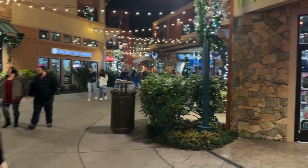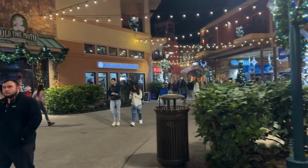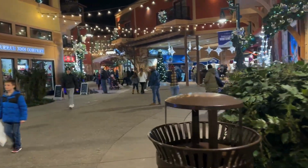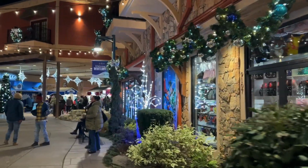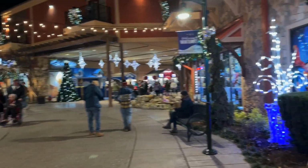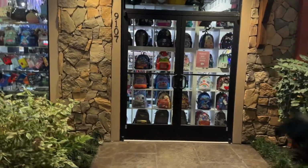Where's Harpoon Harry's? We already passed it? It's on the road. It's on the 441. Oh no, I'm speaking about specifically here on the island. Yeah. Ooh, they got a little backpack store. Look at all those.